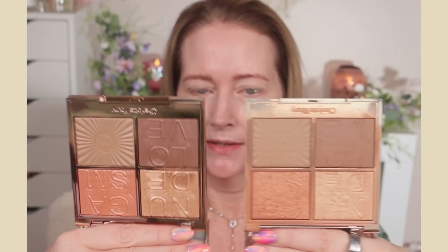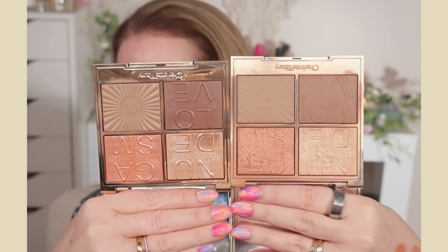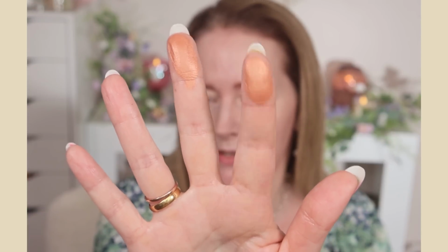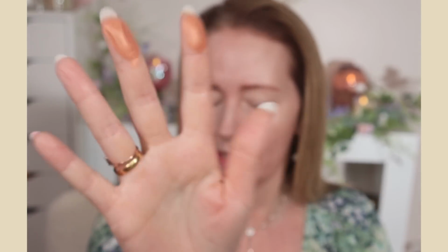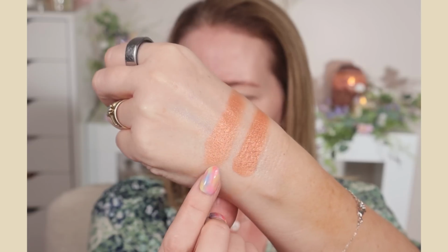So here is my original, looking quite messy for good reason. And here is the new one. So here we have that blush shade. This is the original and this is the new. I think the new is looking more shiny, so definitely not a downgrade. So there is the original and there is the new.